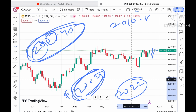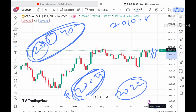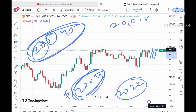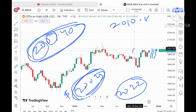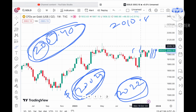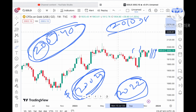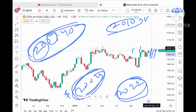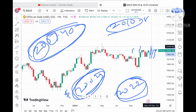Again I repeat, suppose the price sustains a level of around 2007, chances of crossing a level of 2010 will be there, and from there a probability of crossing 2016 will be there. Once it goes above that level, it will move above a level of 2021 and cross a level of 2022. So keep in mind that as soon as it starts sustaining $2010, a probability of going further upside we can see. Once it goes up to $2022, the probability of touching 2023 will be there.